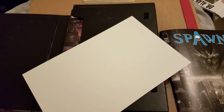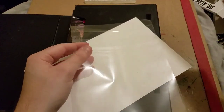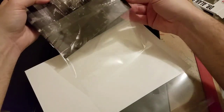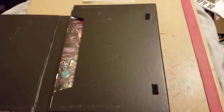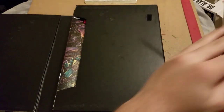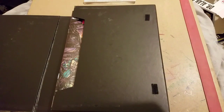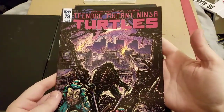I'm still behind though. I have quite a few books that I still have to read from my last haul. Next we have Turtles, number 79.